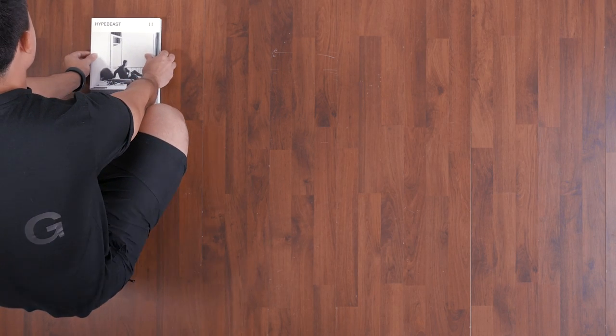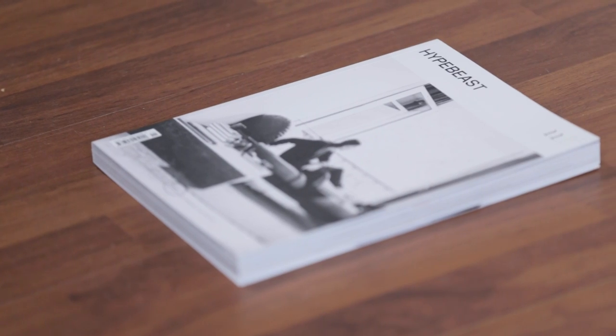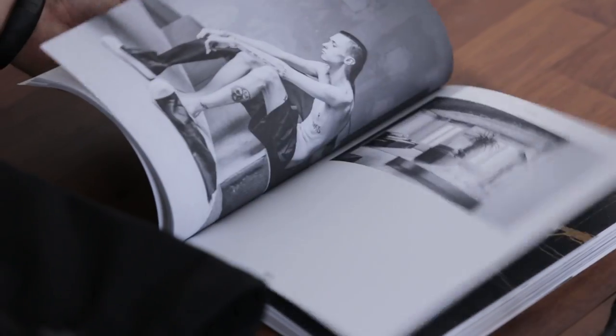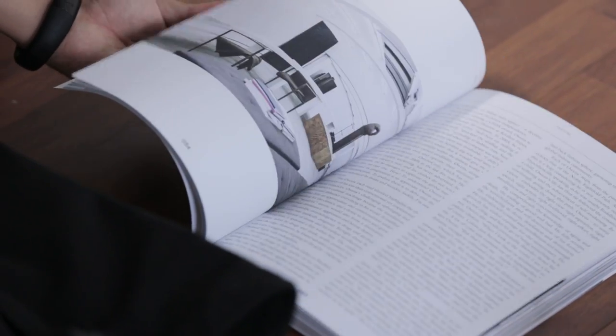I've been at Hypebeast for just over 2 years. I'm an editor on our print publications. First on my list is Hypebeast magazine issue 11, the restoration issue. This is our new redesign. Shout out to JP and Davis over at number 4.